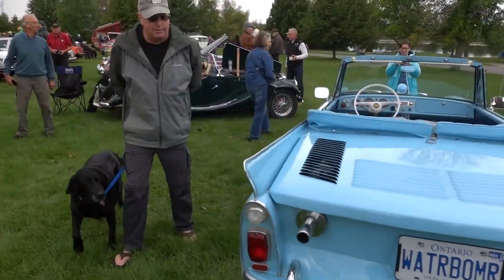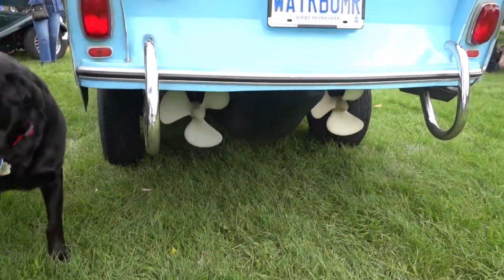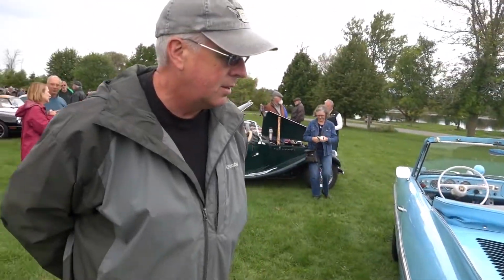Would you like to know? Well, first of all, what's your name? Steve. Steve, and what is this? It's an Amphicar 770. An Amphicar 770.